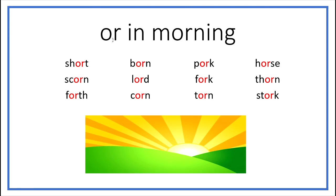Our next special sound is or in morning, O-R. Let's read these words together. Sh, it's a special sound, or, t, short. Sc, that's a special sound, or, n, scorn. F, or, th, fourth. Here we have b, orn, born. L, ord, lord.